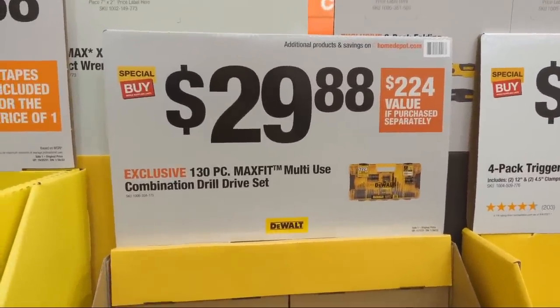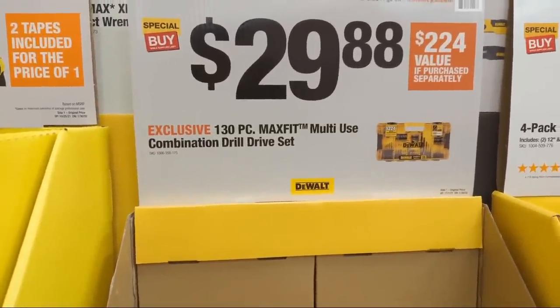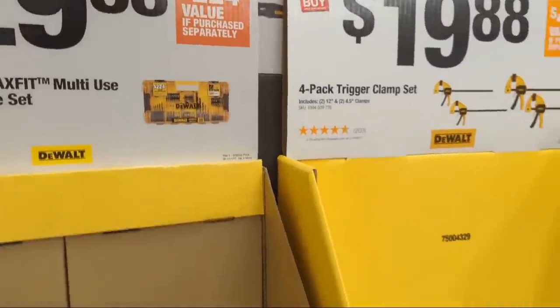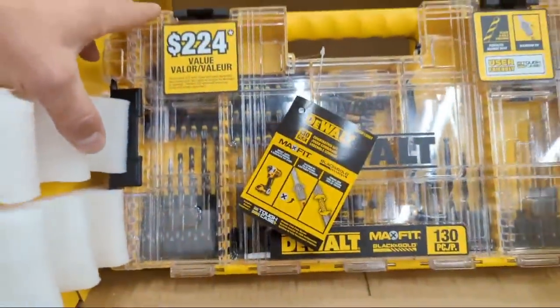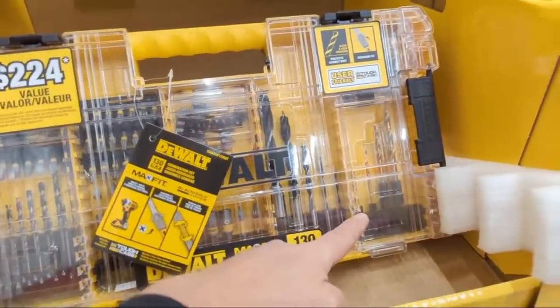Yo, $29.88. Here you go, 130-piece Max Fit multi-use combination drill drive set. Now, this thing is awesome. It's so awesome, there's not really many left. Here it is. There it is. What's so great about this kit is you have brad point drill bits in here. You have standard twist bits.